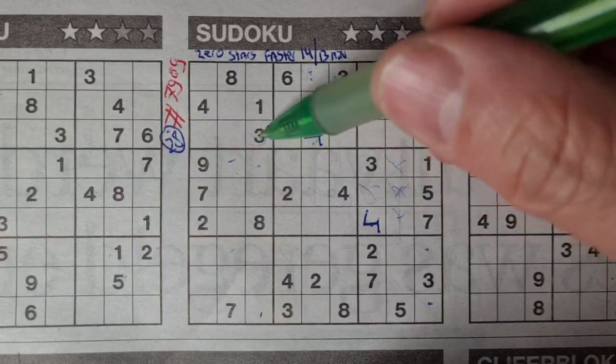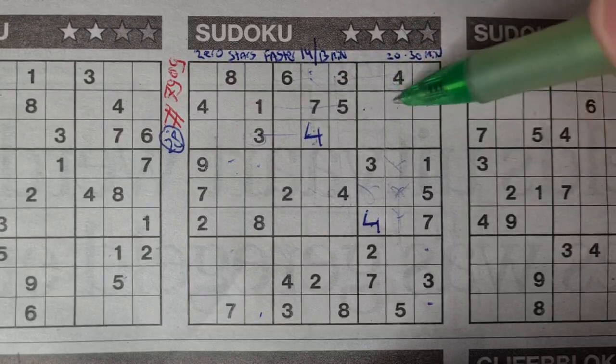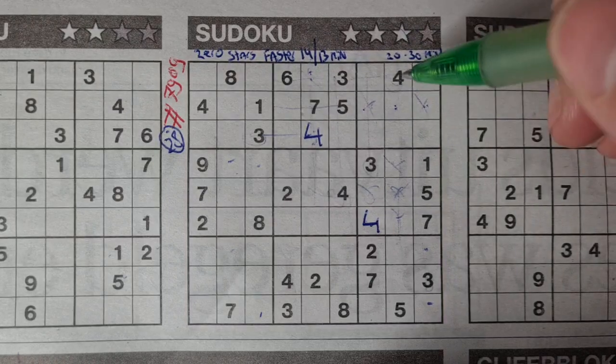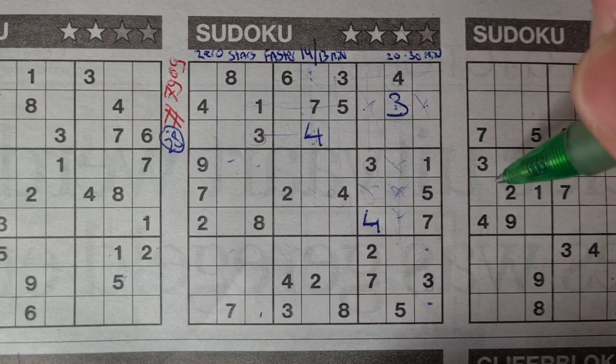3 in the first row. 3 in the third row. So the row between, the second row. The only 3 places left for the 3 should be here, here or there. We have a 3 in this column. No 3 there. 3 in the last column. No 3 there. Only place left for 3 for the second row should be there.